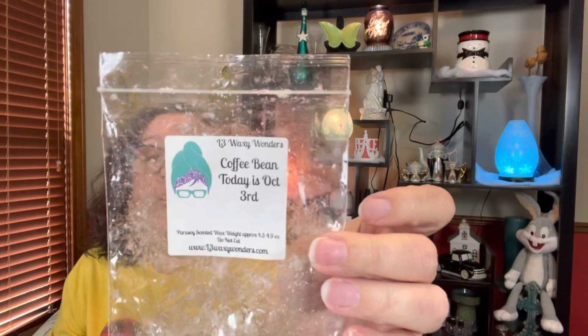Okay, then L3 Waxy Wonders. Based on the shape of the bag, I think it was a bunt. It was coffee bean. Today is October 3rd. And again, I do like her coffee bean, so I definitely enjoyed that one.